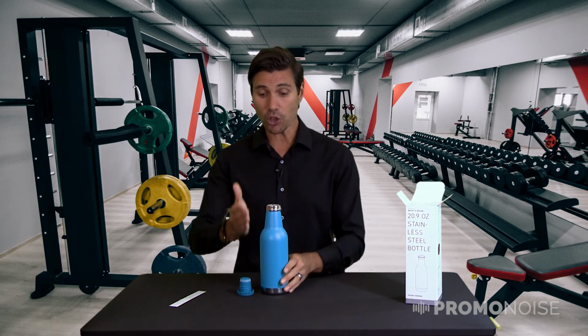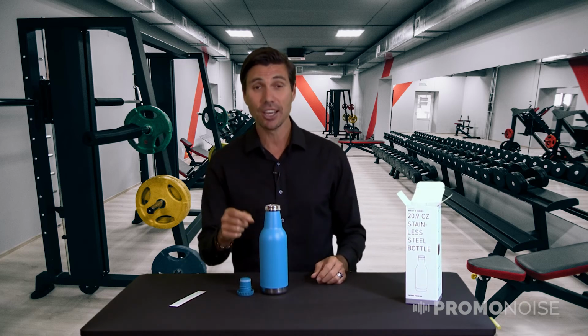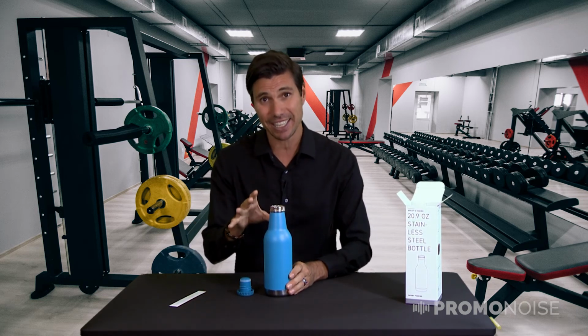In addition, they've also lined it with copper. So this is copper lined. And let me tell you why that's special. Because copper lining is going to allow you to keep that beverage cold for up to 24 hours. Yes, that's right, 24 hours, or hot for up to 12 hours. In my experience of using these types of bottles, I have put hot tea in here, I have gone golfing, and after my 4-hour round is done, my tea is just as hot as when I put it in there. So I love these bottles.